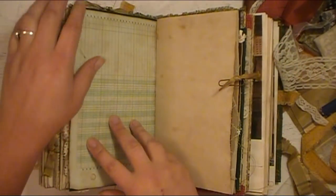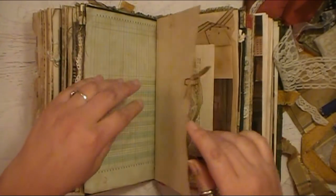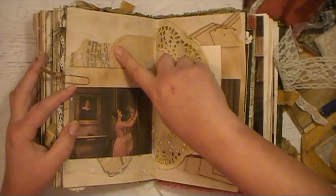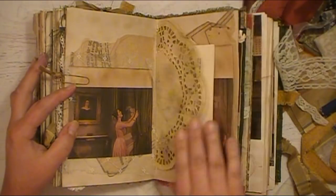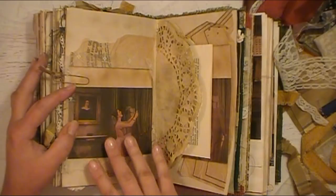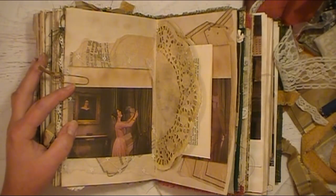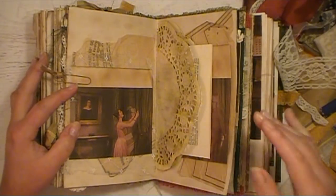This is another piece of ledger paper. And then here is some vintage dress form pattern paper again. This page is not done yet. I have some swatching I'm going to clip on here. But this is where she's first looking at the drapes and getting the light bulb idea of, oh, I need to make a dress. And they had no money, that's why she was doing that.